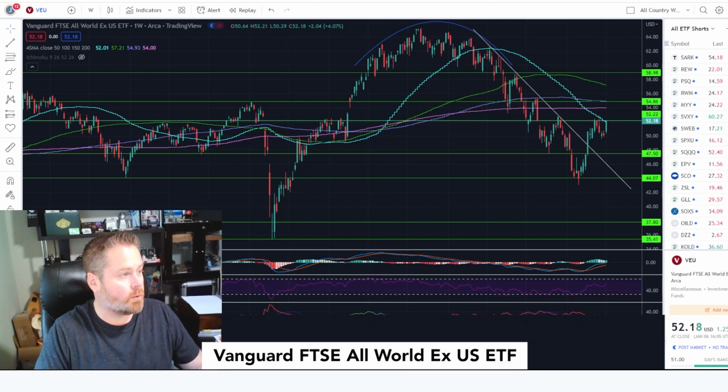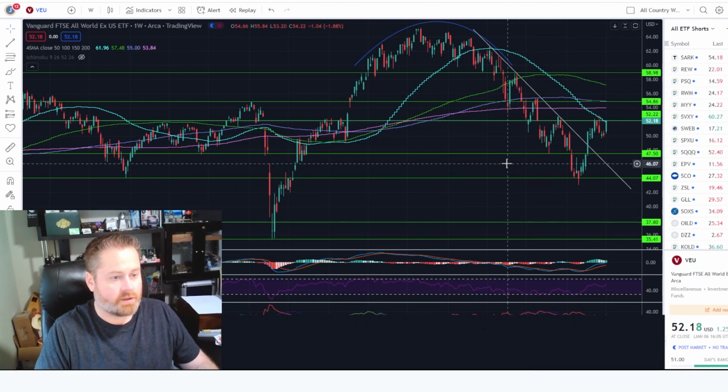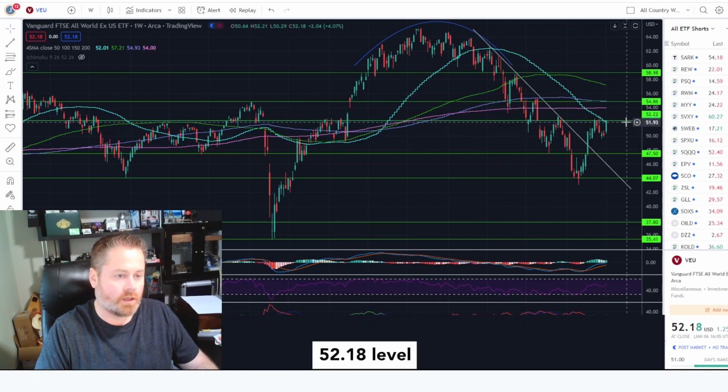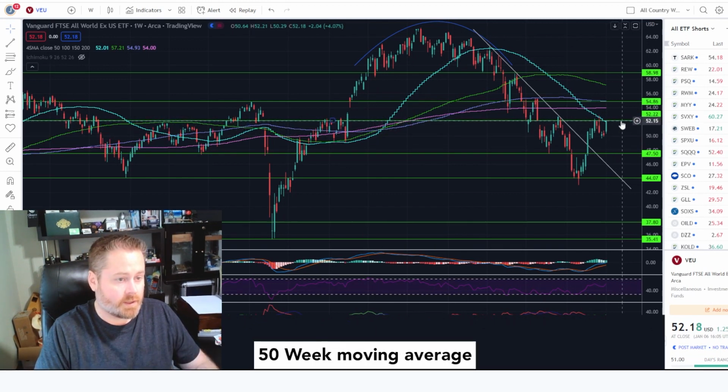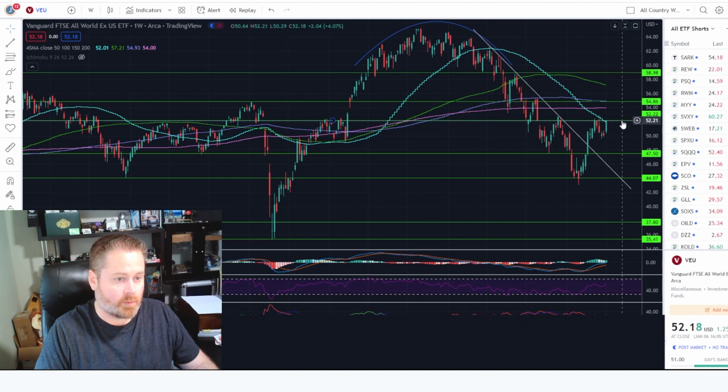And then take a look at our global world index. So this is the rest of the countries minus the United States. On the ticker VEU, we can see we're up against this $52 price level, which has acted as a key area of support and resistance over the past. We are up against that right now, so we did clear the 50-week moving average, which is somewhat bullish, but we are also just up against this 52 level.